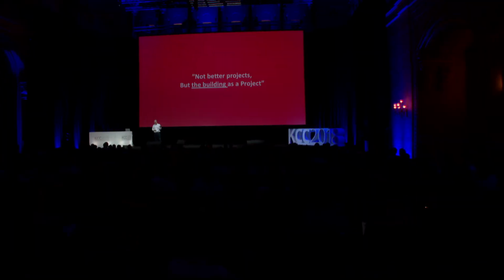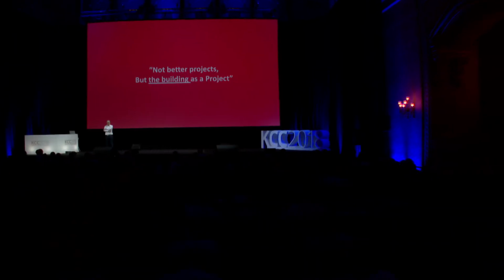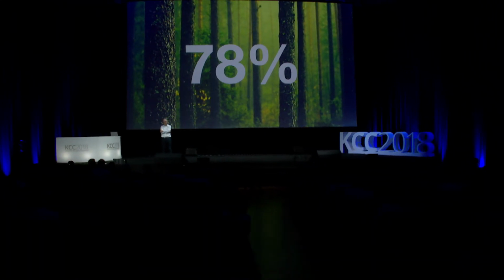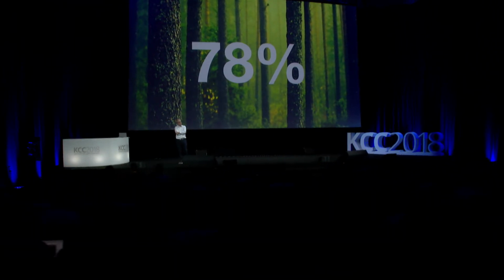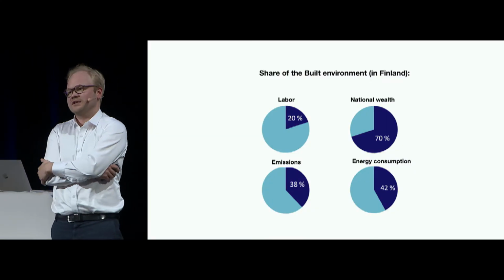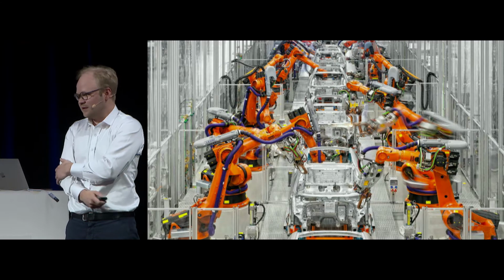And the other research project that I wanted to show you deals with working with the built environment with engineers, and actually trying to understand what we could do more together. In Finland, we have this situation that about 80% of the country is covered with forest. So you could say that by default, it's a quite sustainable country. But of course, the reality is that 40% of all the emissions and energy consumption is actually coming from the built environment.